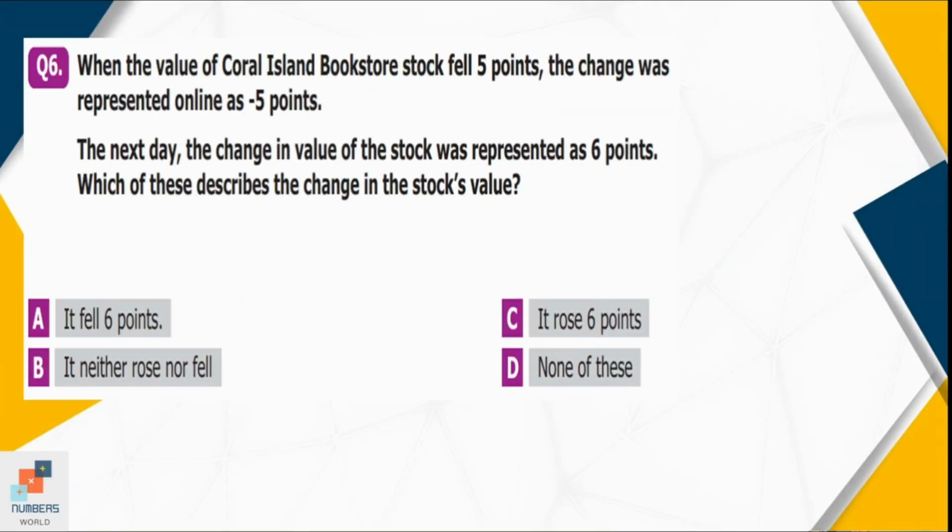Question number 6. When the value of Coral Island bookstore stock fell 5 points, the change was represented online as minus 5 points. The next day, the change in value of the stock was represented as 6 points. Which of these describes the change in the stock's value?